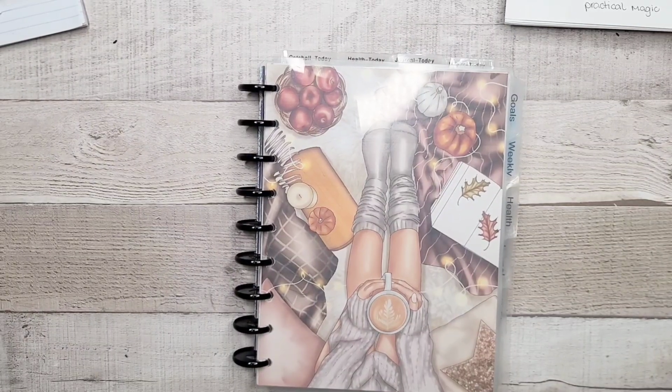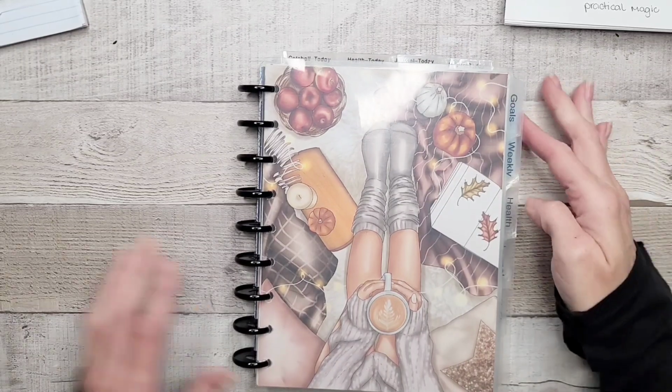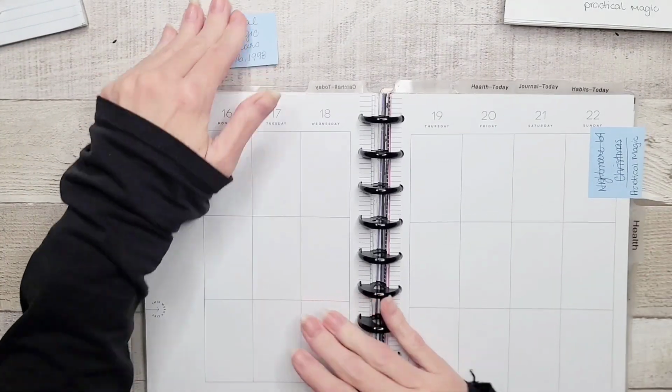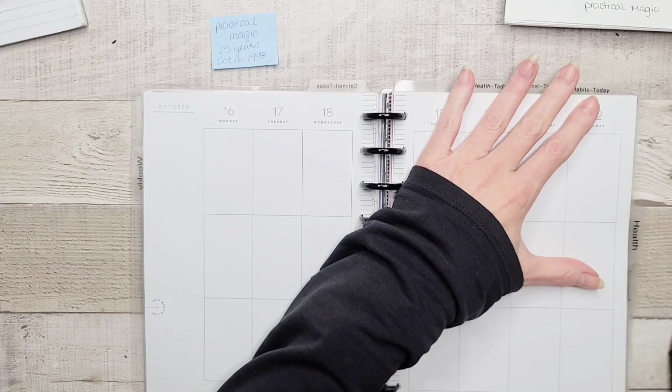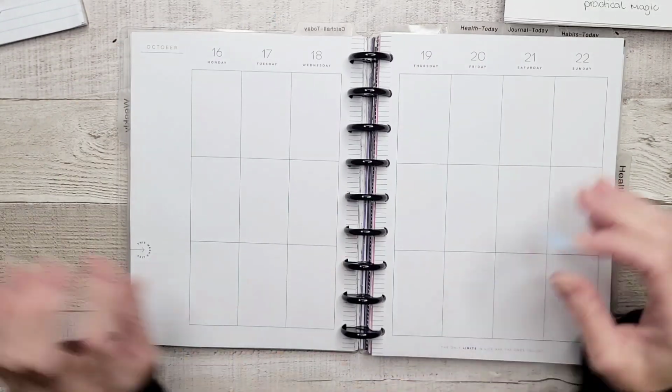I'm Rainey, this is the Enchanted Planner, and today we're decorating for the week of October 16th, I think it is. See? Yeah, it is. It's the 16th. Okay, so October 16th. I'm so excited about this. I've been sitting on pins and needles, eager to share it with you guys.